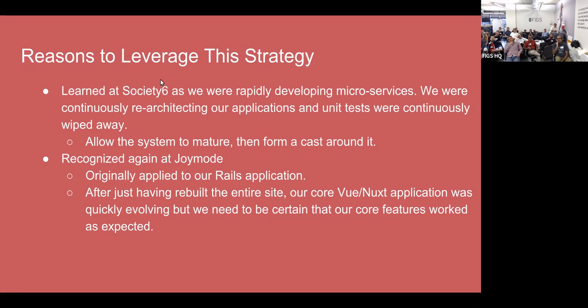The same thing was recognized at Joymode when we had our monolith application. And a little bit of background, we just migrated from a monolithic Rails application. We split the application, we separated the front end, and created a Nuxt Vue application to handle the client side aspect of the application. So when we were a monolith, we ended up taking the same approach just because of the nature of the company, we had to iterate really quickly. So same thing, let's write end-to-end tests to make sure that this new feature works. Let's see over the next few weeks whether or not we're going to keep the feature. In a lot of cases we don't.